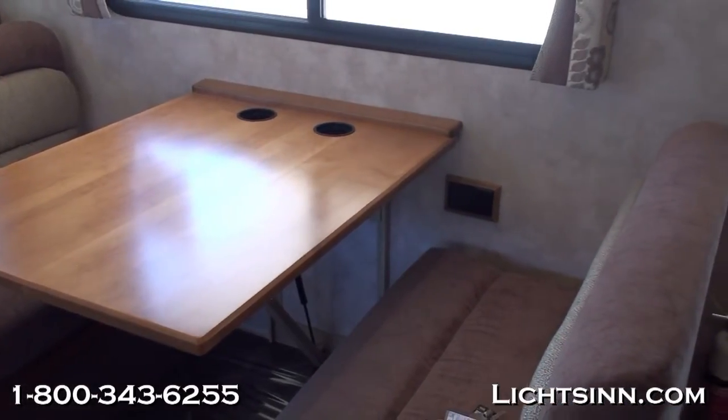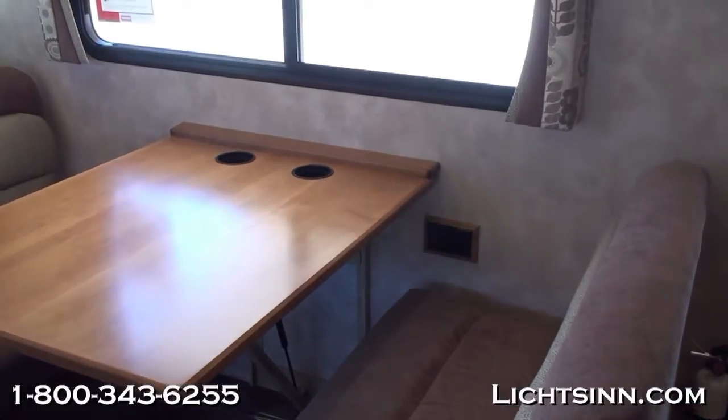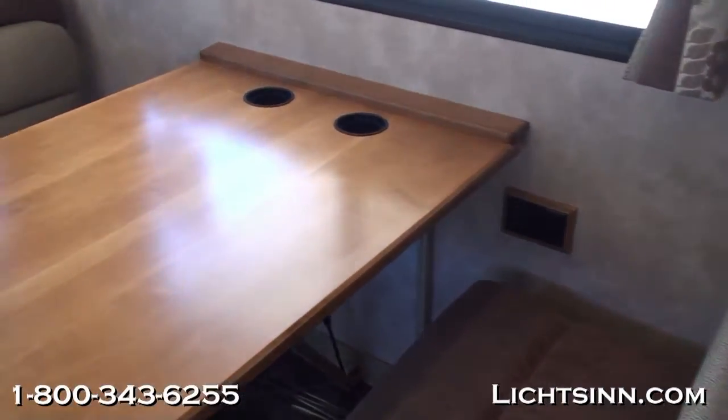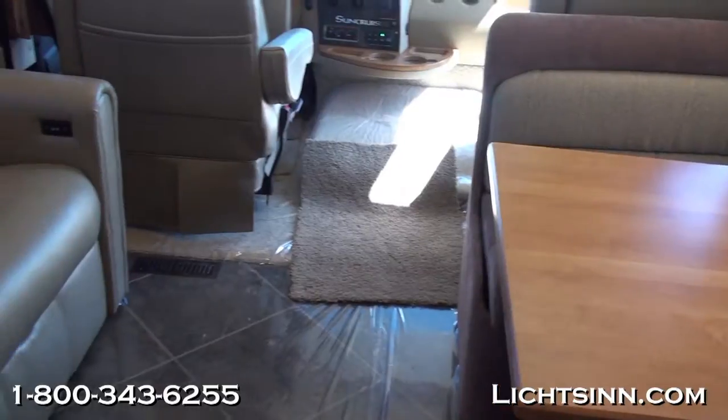It does feature the benchmark from the standpoint that it does just very simply glide up on a piano hinge to access every square inch of storage underneath those benchmark cushions. It does have the dream dinette, in which the dinette top just very simply glides down. You no longer have to break it away from the wall.